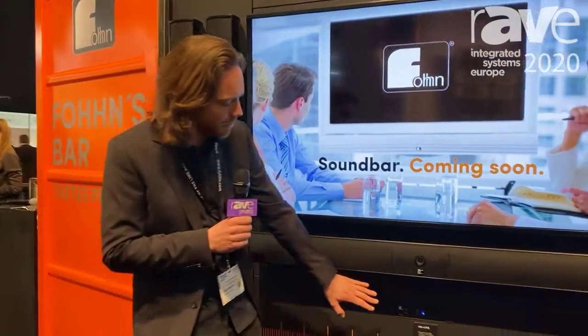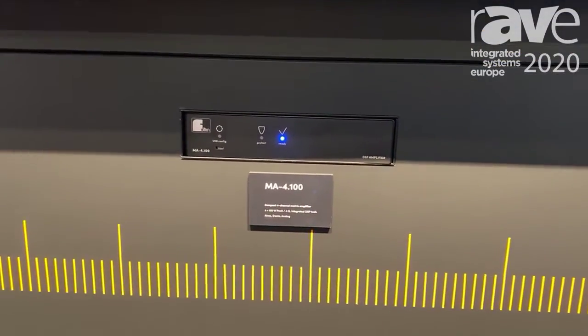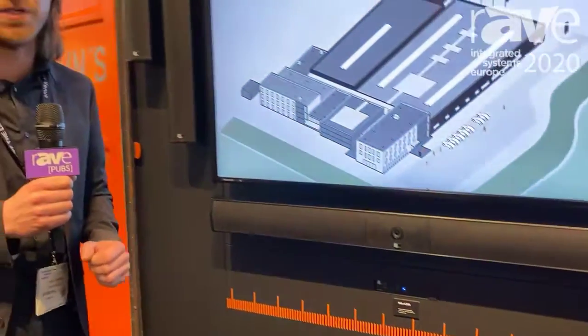It's all driven by our brand new amplifier, the MA-4.100. It's a 4-channel matrix amplifier. So it's equipped with 4 inputs and 4 amplified outputs. The 4 inputs can also be used as microphone inputs with phantom power and everything you need. By the matrix you can mix your signals and provide it to the system that you're choosing. That's the perfect system for boardrooms, conference rooms and stuff like that. Also for mobile applications, as you could say, for exhibitions and things like that.